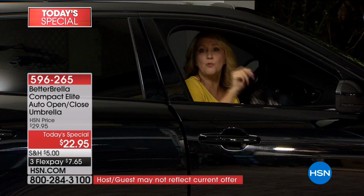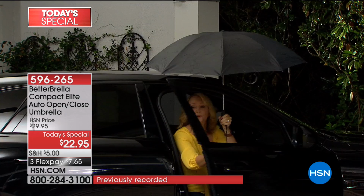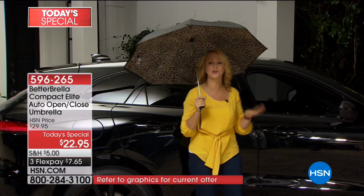I didn't want to ruin my outfit or my hairstyle. When you have a Better Umbrella, all you do is barely open your car door, pop out your Better Umbrella, and with the touch of one button, you're instantly protected from the elements. And this is everything. This is sun protection, snow protection, wind protection. This will protect you and your groceries, your handbag. And take a look at this.